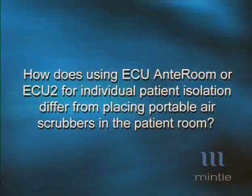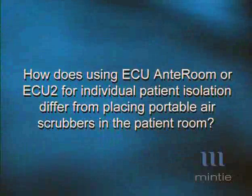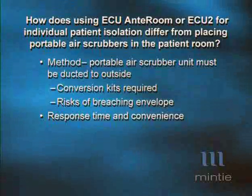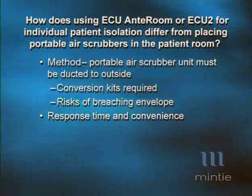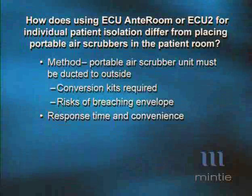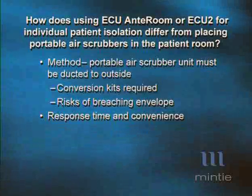How does using the ECU anteroom or ECU2 to create individual patient isolation differ from placing portable air scrubbers in the patient room? The short answer is method of conversion, convenience, and cost. The ECU anteroom and ECU2 create a temporary negative pressure airborne infection isolation environment by pairing the unit with a 99.99% efficient HEPA-filtered negative air machine with a minimum of 600 CFM and securing it to the door frame immediately outside the room being converted.